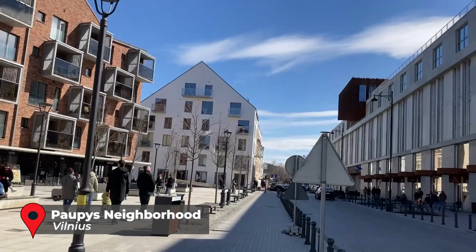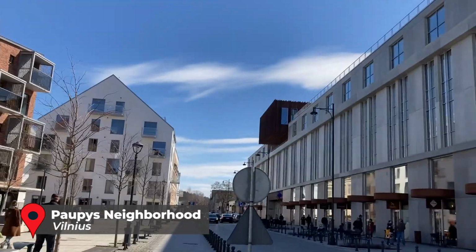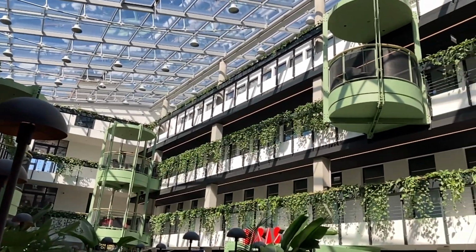One thing I liked that you put in is Paupys, because a lot of people miss it out. It's a new district next to Užupis Artist District. So it's like a very modern district with food courts. So I like that you put this in.